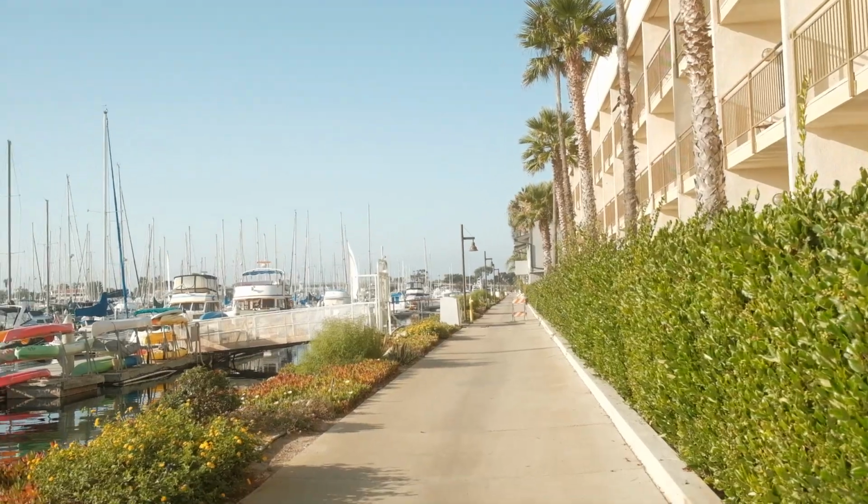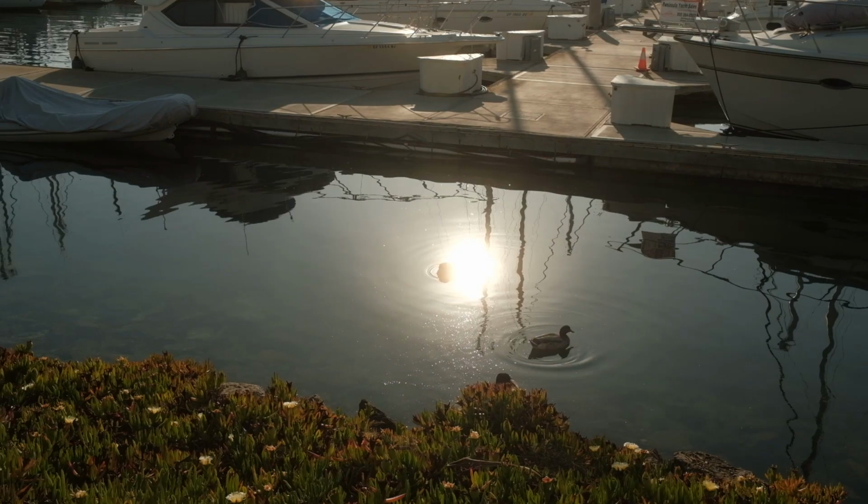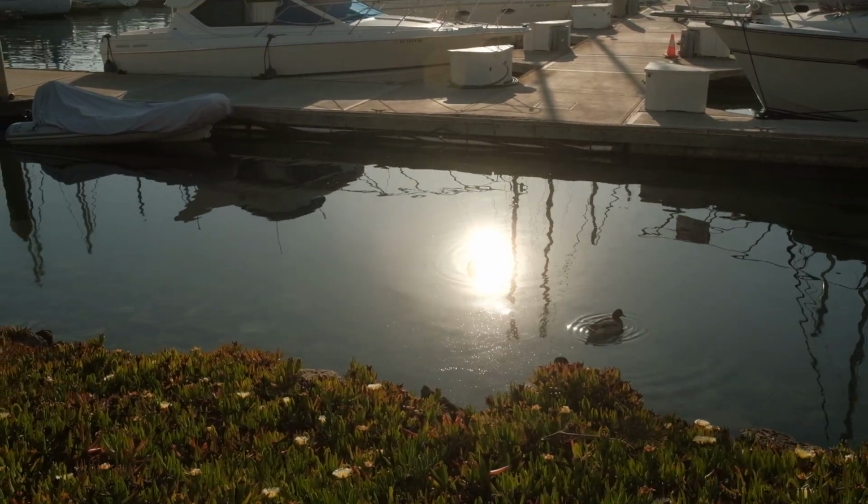Yeah, we ended up heading back and stopped off at some of the newer hotels that were still open and took some photos, as well as walked around the harbor.